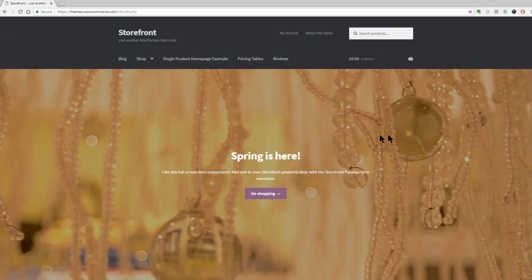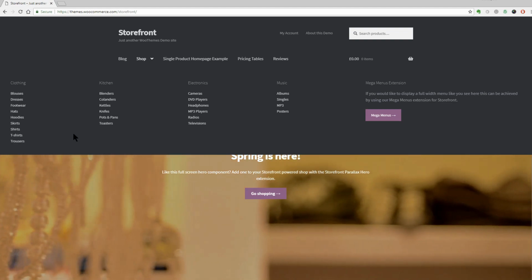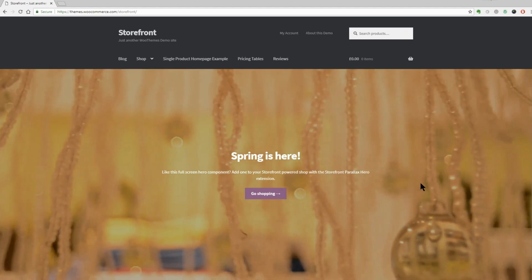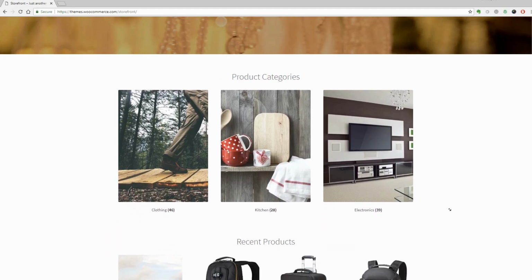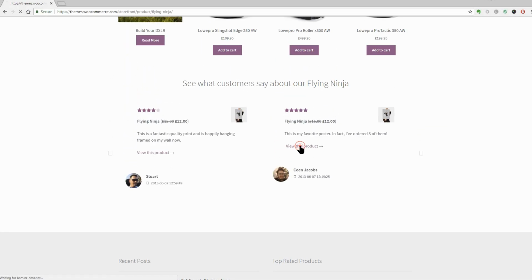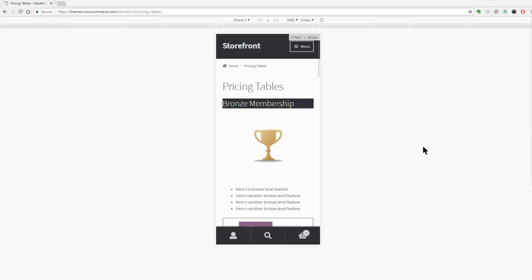StoreFront is a great full-screen WooCommerce theme with a clean and simple design. It comes with a full-width header and with multiple product categories. Also, StoreFront provides special categories for top-rated products, recent products, featured products, and on-sale products. On top of that, there are reviews and pricing tables as well. Responsive design, sure thing. SEO friendly, you can rely on it.